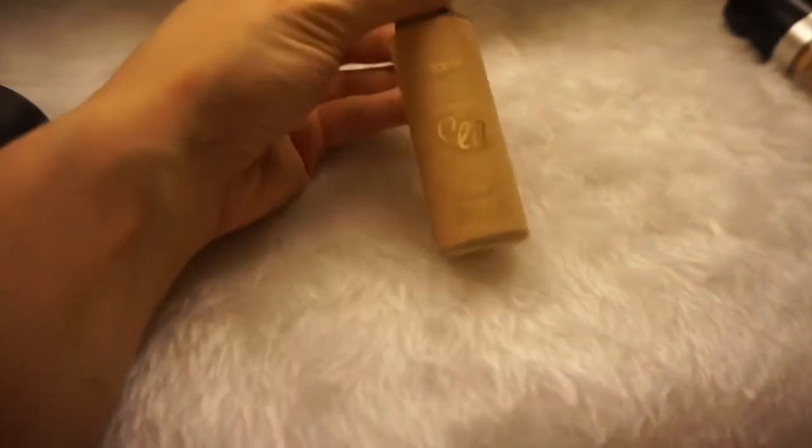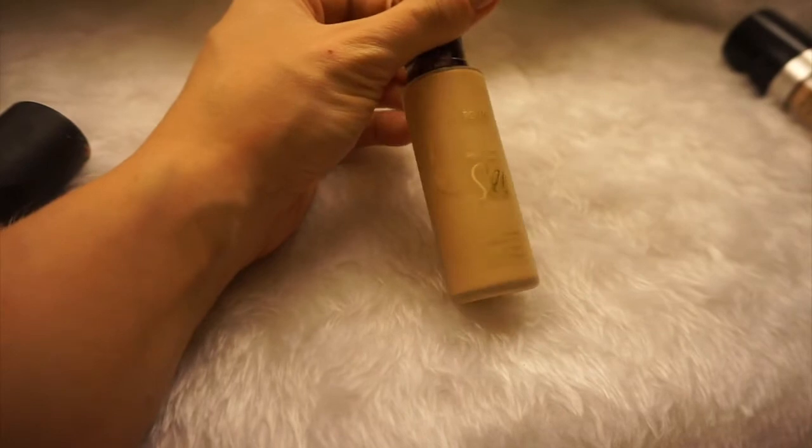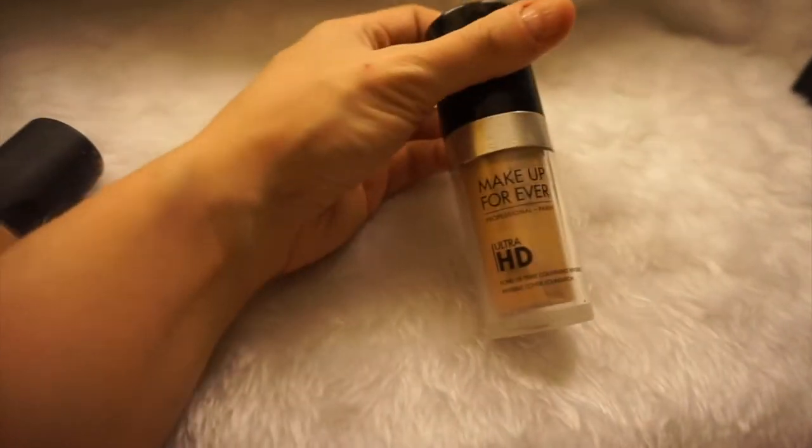Rainforest of the Sea by Tarte. I always think my skin looks good when I use this. It's very lightweight. Probably going to hold on to that one. Didn't I just say I don't have any more of this left? Clearly I do, and it shows you how much I use it.